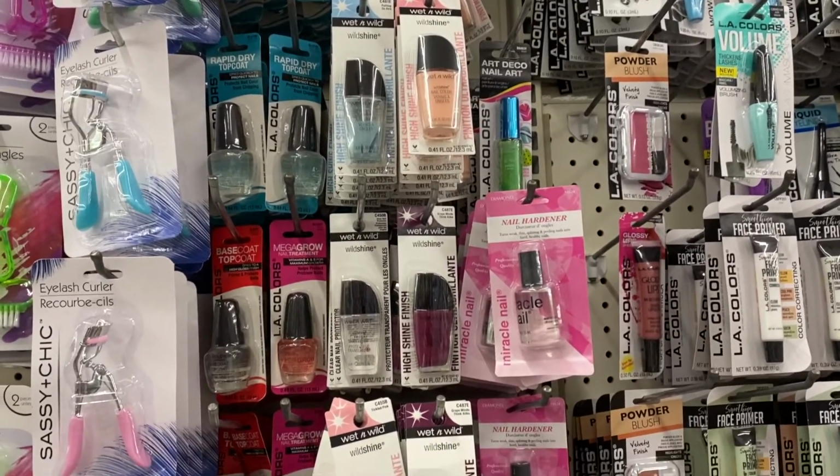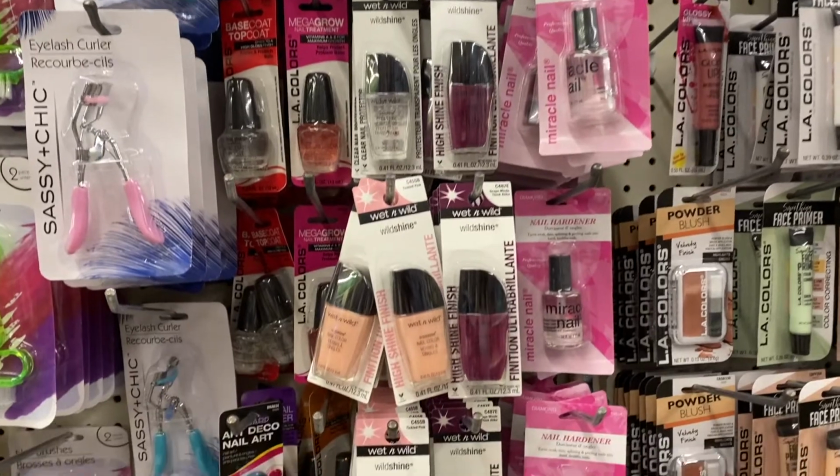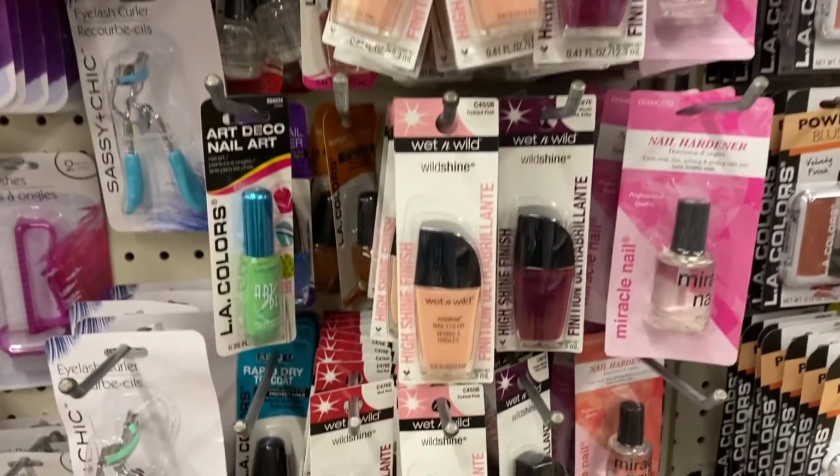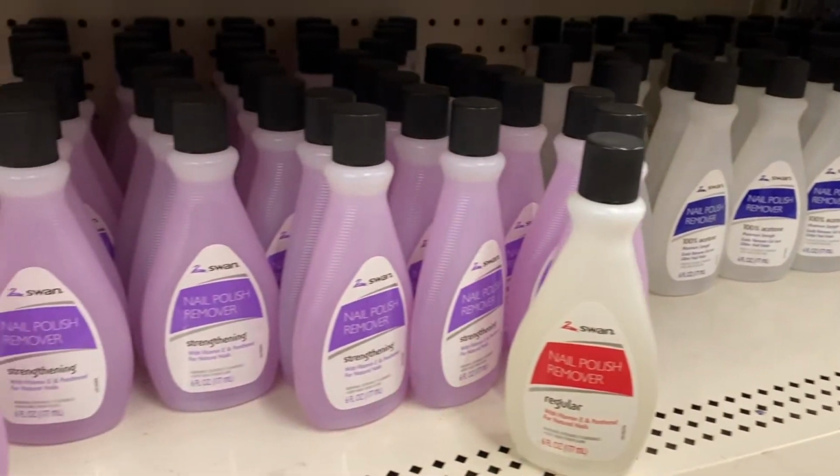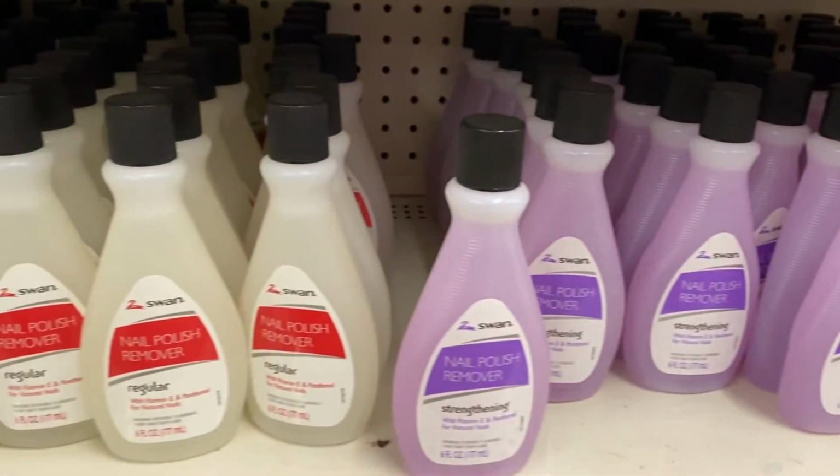It's $1 nail polish. It's nothing to write home about in terms of oh my God, it's the best nail polish I've ever used. But in terms of price, I would definitely say that it's worth it. They also have a bunch of different nail polish removers, which is nice too, because sometimes you go places and they're $2 when really you could just pay $1 for it. It's a nail polish remover. So definitely check out the nail polish.